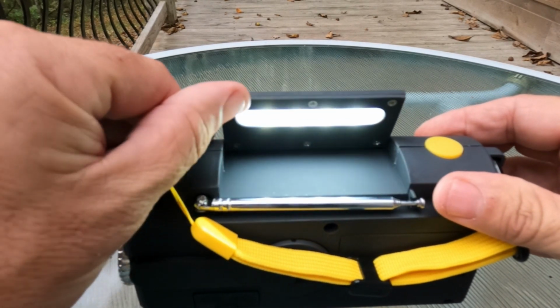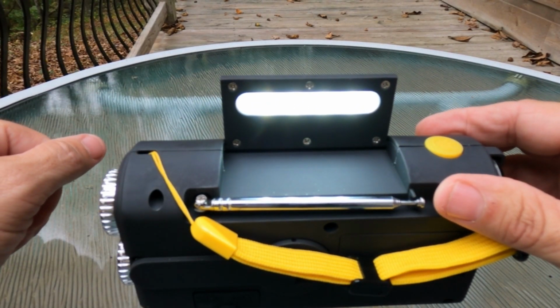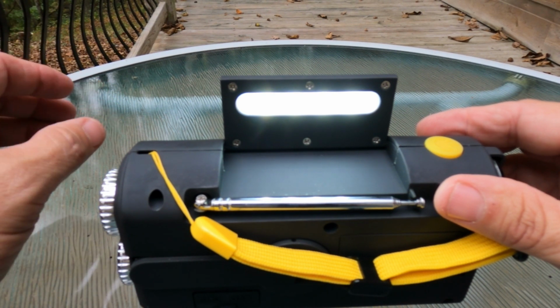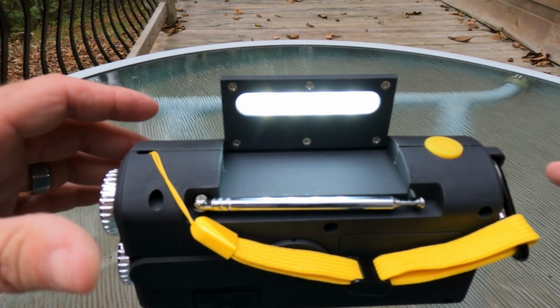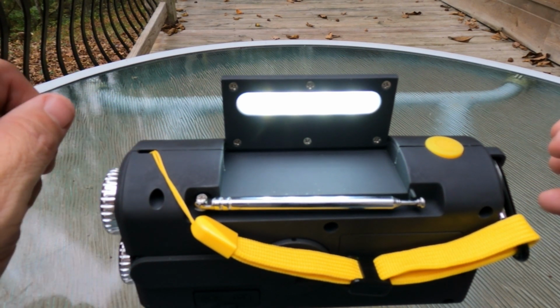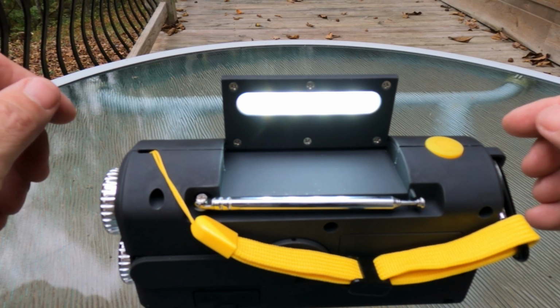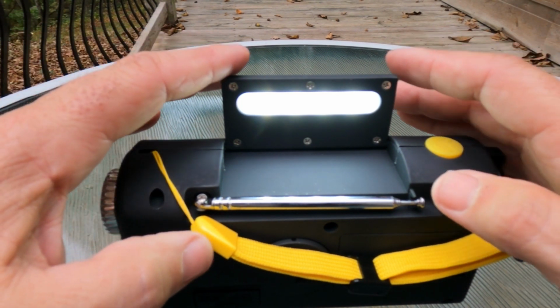But I got to notice when I picked it up, it's got another light on the bottom right here. And that's a good little light too. That kind of gives off a lot of light if you're in a room and it's dark in there. It lights up the room pretty decent. But it could also be used for like a reading light if you're out somewhere. If you're camping and you need a little light to read by before you go to bed, that's a good little reading lamp right there.